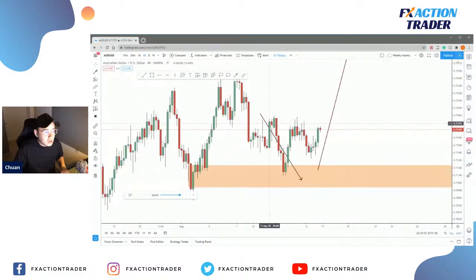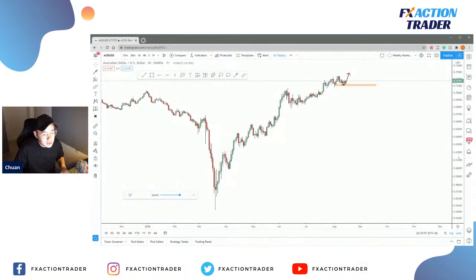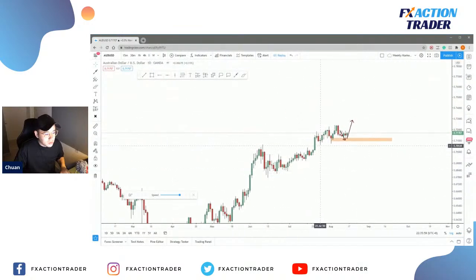And for Aussie Dollar, last week we mentioned that on the daily basis, the market is going to retest this higher low structure. If you're going to look for a sell trade on the daily chart based on one single engulfing candle setup, you are in big trouble. The market doesn't work this way, guys. Don't try to be the first to enter the market.